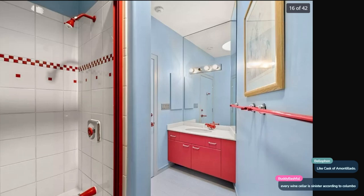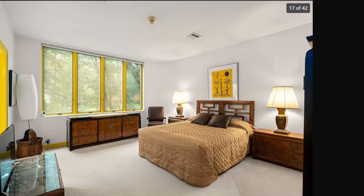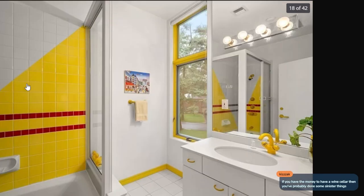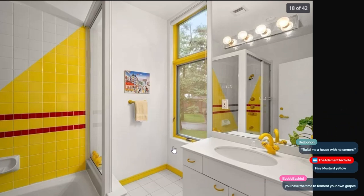Oh, yeah. Every wine cellar I've ever seen has some sort of an ominous vibe to it. That's just what I get, though. We're getting back to the whole thing of the corners. This is definitely curved, but it pinches off and it doesn't seem... I don't know. It's very strange to me. Interesting. So wait, is this a bathtub window? That's strange. Well, whatever. Rich people bathrooms.